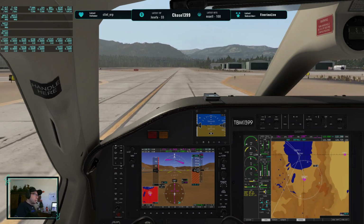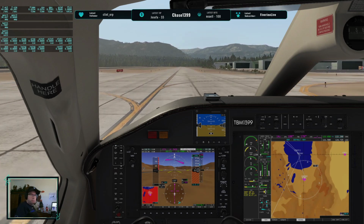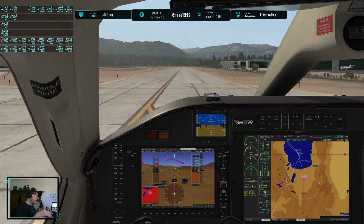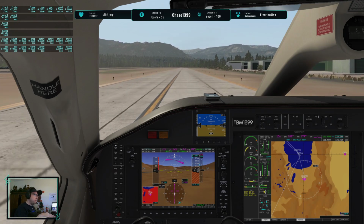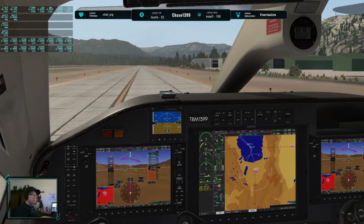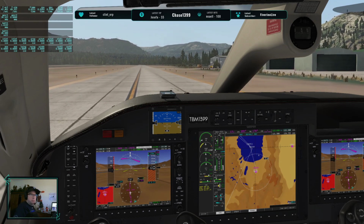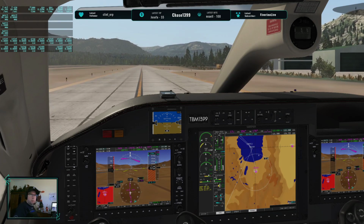So it's fun to fly. It's very similar to the TBM. The TBM is a more in-depth systems aircraft, so this Hot Start TBM is way better with systems than the Epic, but the Epic is fun to fly, and I prefer it for FS Economy over this plane. But I've got three streams that I uploaded to my YouTube channel. It's Chase 1399 Aviation, and it looks like I have three Epic G1000 videos on there.